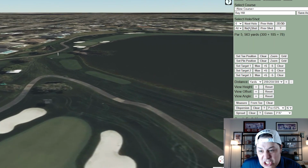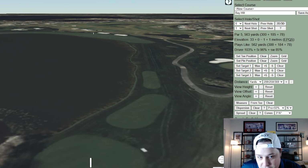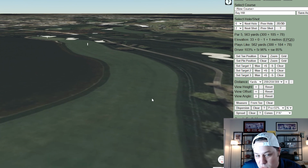Next up, you have hole 6. This is your next par 5. This is the one where Bryson, by the way, drove it over the water. So you're not going to do that. You're not going to be that crazy with your line. Most players over here are going to hit a driver to the corner. If you're a longer player, you can be a little bit more aggressive over towards where my cursor is.